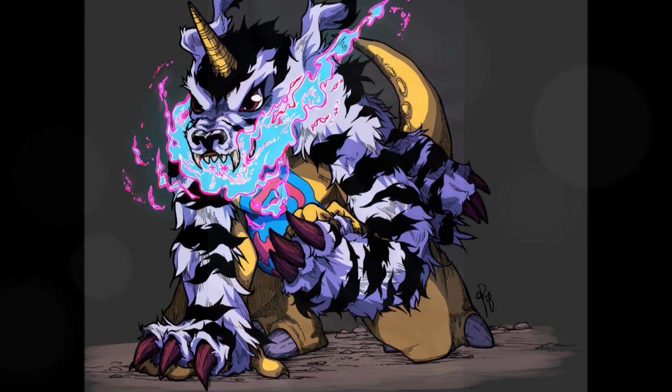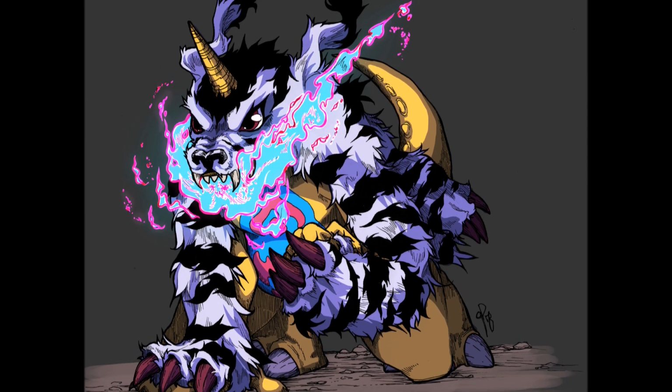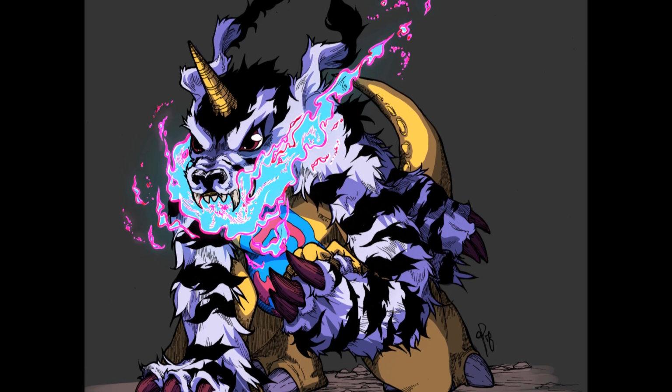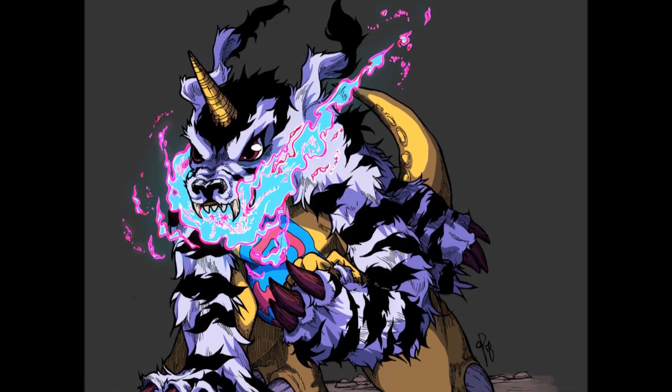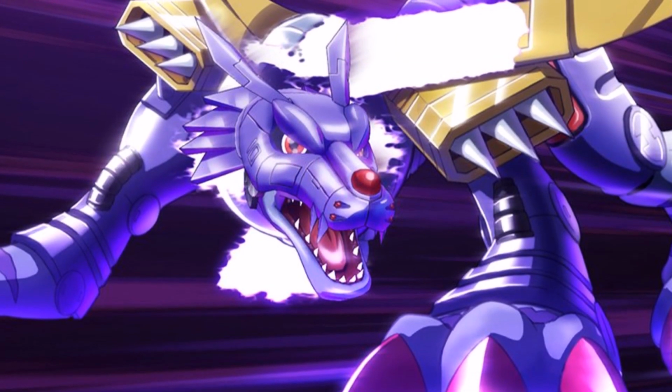When it comes to the mega forms of Garurumon, it sure does make me very excited because there are many variations, and some are even difficult to place in the Digivolution line. But I'll begin with the most known mega form of Garurumon called Metal Garurumon, an android Digimon.